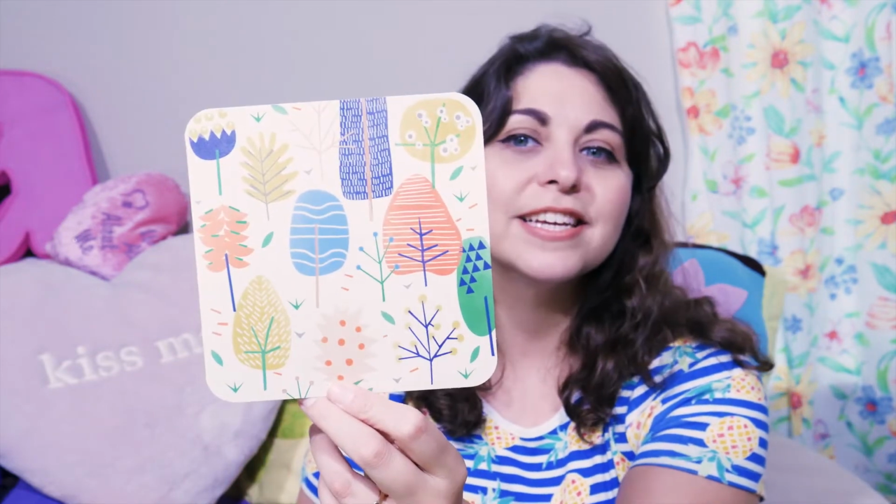Let's see, there's also a little card in this package, if I can open it up. Oh, look at that, it's all autumny. I love autumn. Look at that, isn't that pretty, that little card? Let's see. It says, I hope you like your swap items. Thanks for being my swap partner. Thank you, Linda. I really like it.